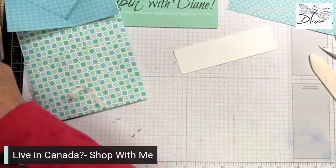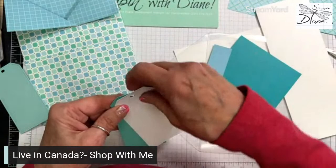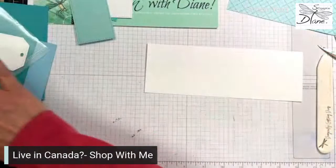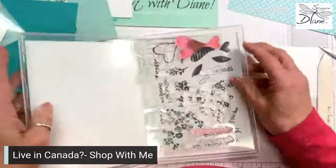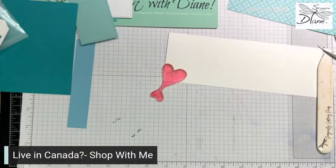So now what I've got in here, I've got a bunch of different things in here. I have these tags. We can go in and we can go, hi, how are you? So I could put a tag in here like this. So let's just see how this is all going to come about. So what I'm going to do is I'm going to use that Country Floral stamp set, and we're going to use these hearts on there. And I'm thinking to myself that what might be good is just to stamp a few of those.